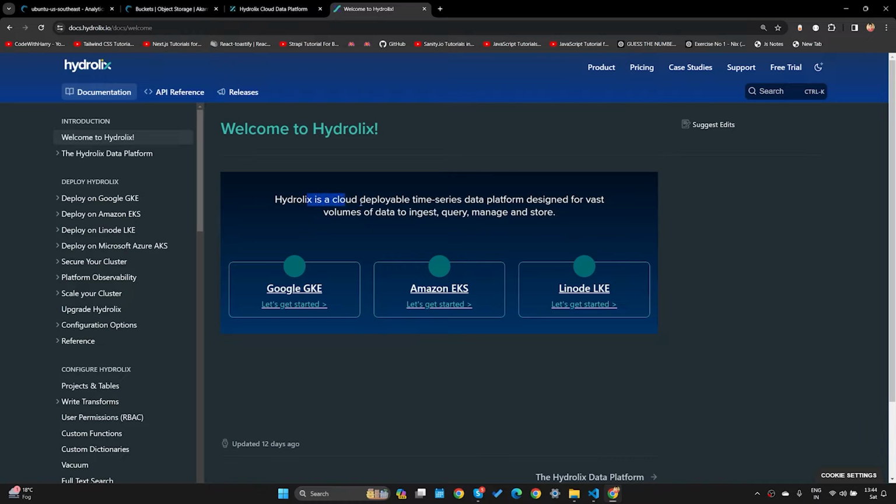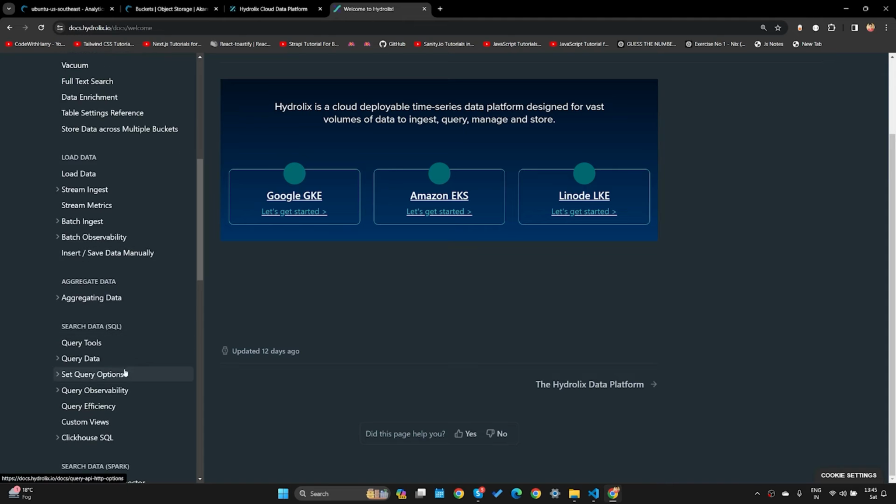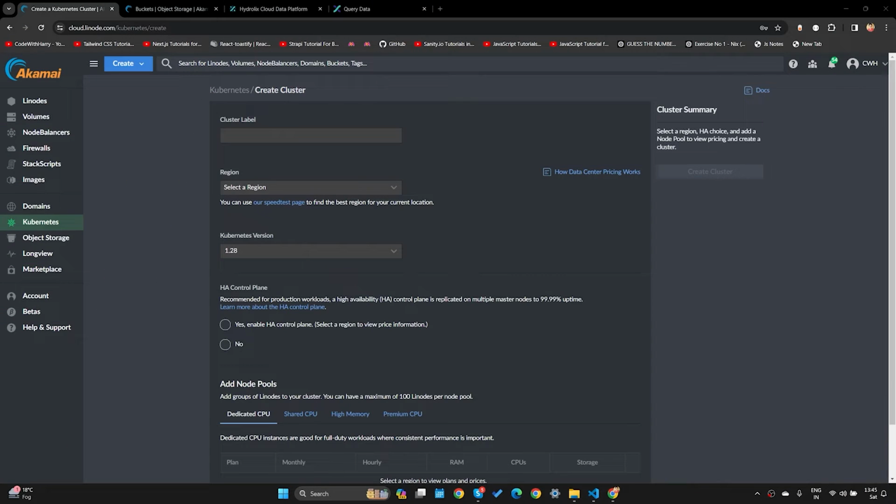What exactly is Hydrolix? It's a cloud-deployable time series data platform designed for vast volumes of data to ingest, query, manage, and store data. Once we've installed Hydrolix, you will be able to query it using all these queries, and we'll use a domain to install Hydrolix. So in short, Hydrolix has reduced storage and indexing cost, and along with that, its support for various data interfaces makes it a compelling choice for enterprises that seek a high-performance, economically viable solution beyond the capabilities of traditional databases like MySQL, MongoDB, or PostgreSQL.